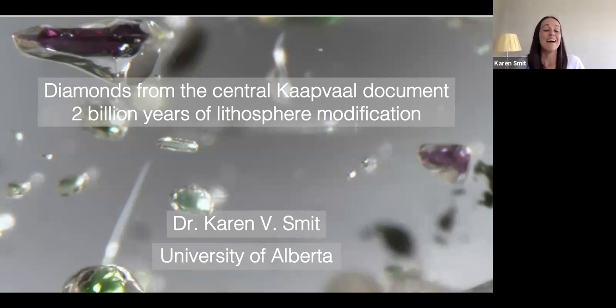That's awesome. So I hope to keep you awake with great new data from the Kaapvaal. So we studied 3 different localities from the Kaapvaal. And what's great about this data set is that it's documenting over 2 billion years of Kaapvaal lithosphere modification, which was pretty awesome. And so here in the background, I just have some inclusion images. So there are some purple garnets, as well as chrome diopsides. And these are included in diamonds from Freshwood.